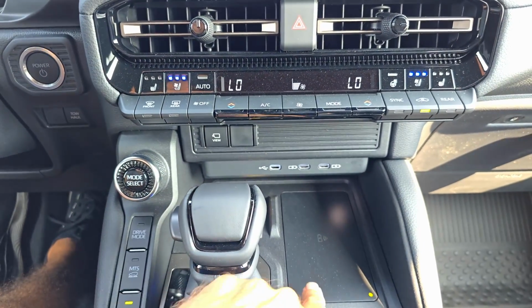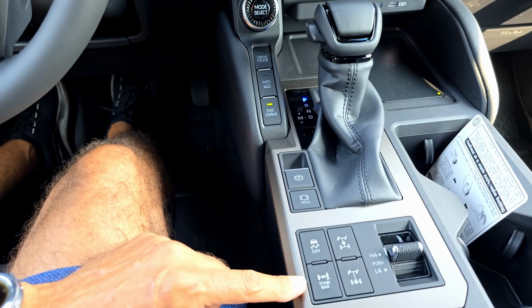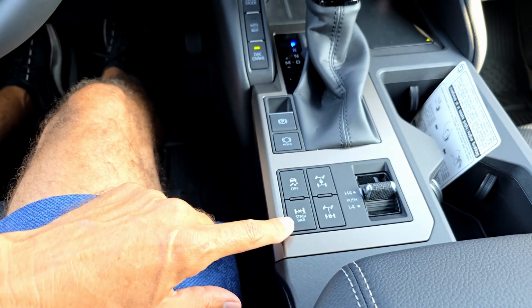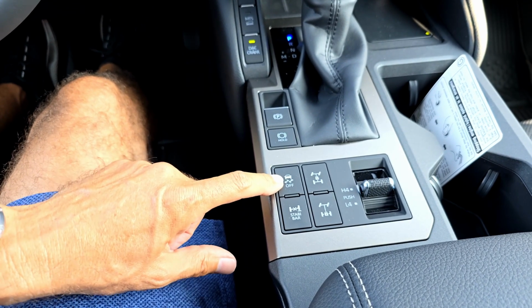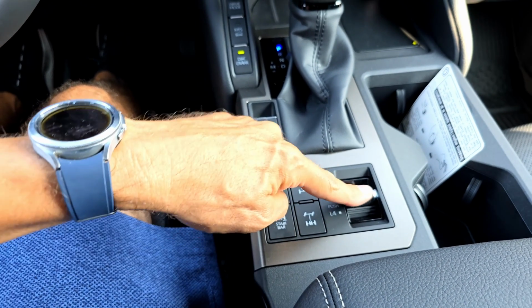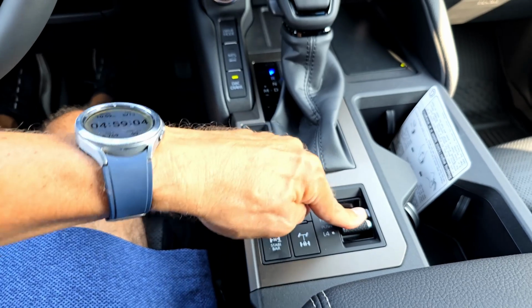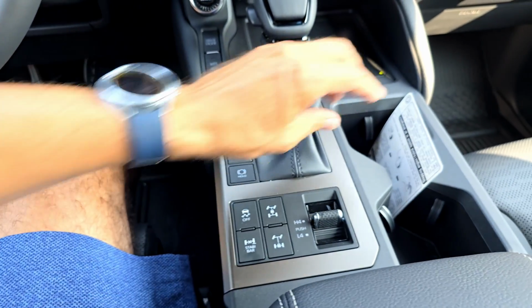3 USB Type-C wireless charging pad. You have the electronic parking brake, and then you have the stabilizer bar. You can disconnect it. There's a button for it. You also have the traction control off button, and as you can see, you have the rear diff lock and the central diff lock. This is your four-wheel drive. Push it to switch it to high 4 or low 4, depending on which setting you are using. I'm going to leave it in the middle there.